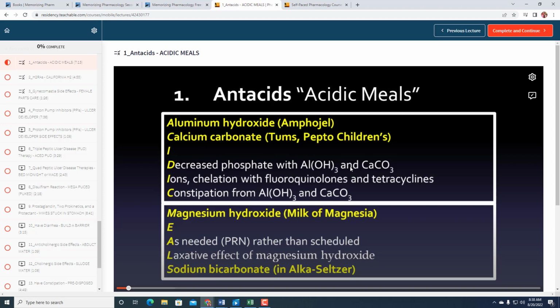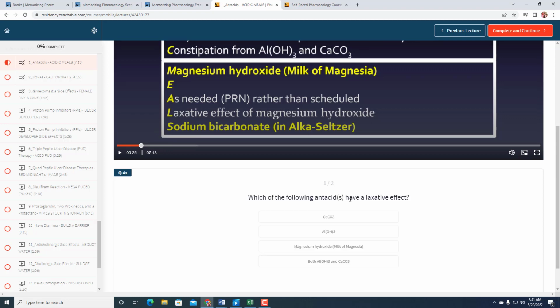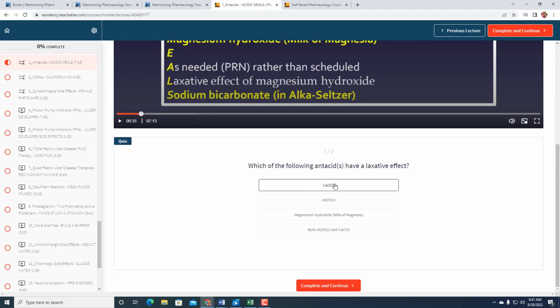So what I've done is we've actually made it so that now it goes through the entire mnemonic, and then got a couple quiz questions here. I already did the quiz, so let's just look at the first question. Which of the following antacids have a laxative effect? We would look to the video and see that the laxative effect comes from magnesium hydroxide. So we go down here, see calcium carbonate, aluminum hydroxide. Oh, there's my answer, magnesium hydroxide. We check. Yep, that's the correct answer.